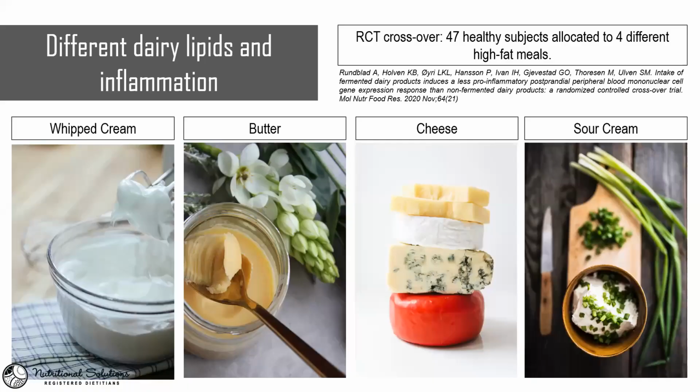Now, this paper here was published in 2020, and it was a randomized controlled crossover trial where they had 47 healthy subjects, and they were given 4 different meals. They were either given whipped cream or butter or cheese or sour cream. Okay, so all dairy, but obviously they're different food matrices that we're dealing with here.